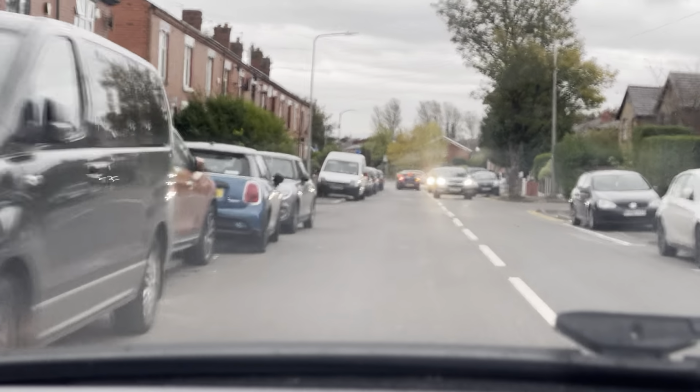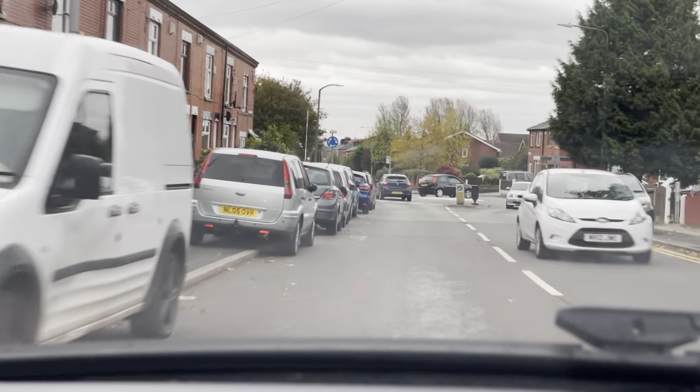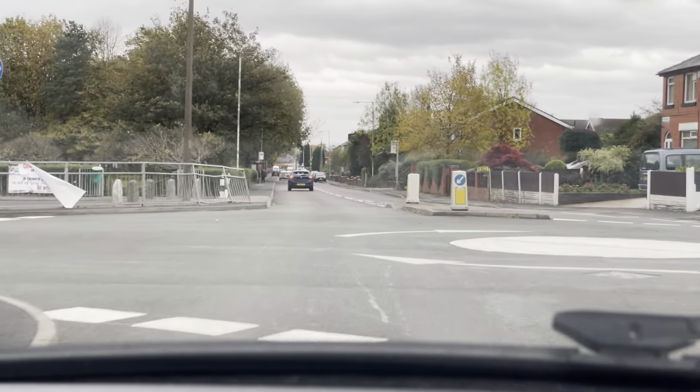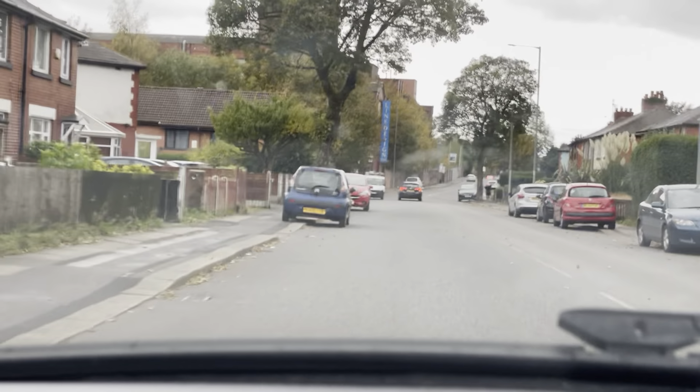So at the roundabout, we are turning right onto George Street. So signal right. Go right on the roundabout, third exit. And we'll not go on this white plate, we'll go around the roundabout because it's quite a big roundabout. Although this is a mini roundabout, it is quite big enough so we can swing around.